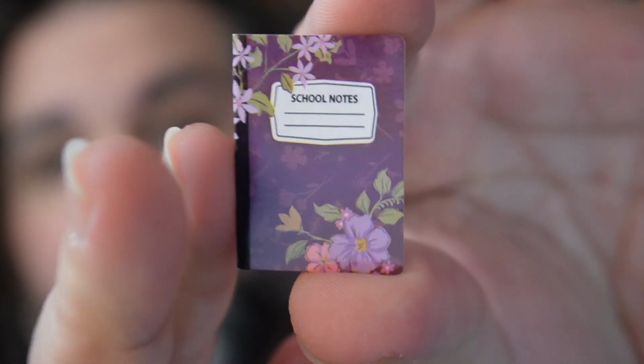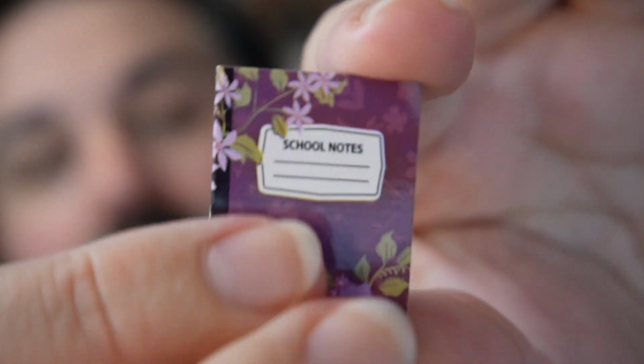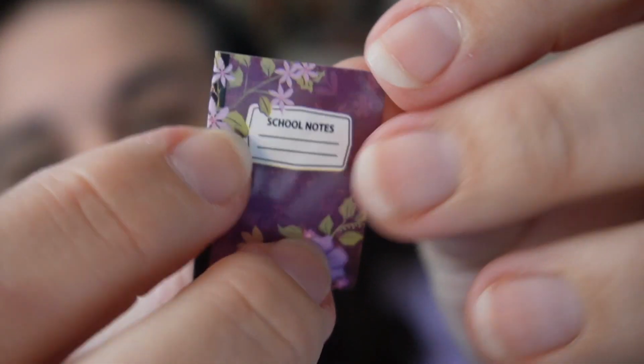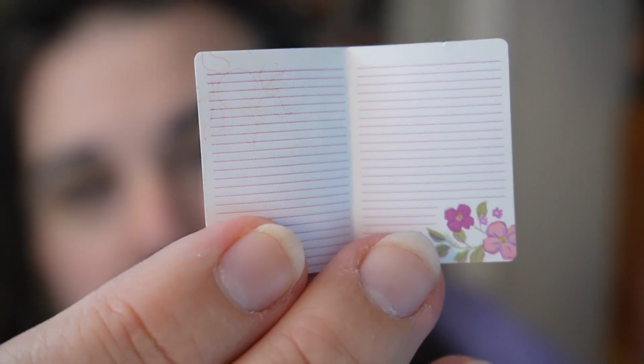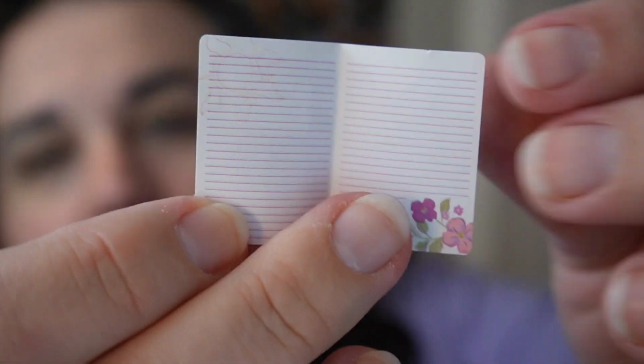It also comes with two really cute little accessories. So this one is like a composition book, and on the front it just says school notes, and it's got flowers printed on it, and then it opens up, and it's just one piece of paper that's folded, but on the inside it looks like the lined paper with more floral pattern on it and everything. But that's such a cute little accessory.